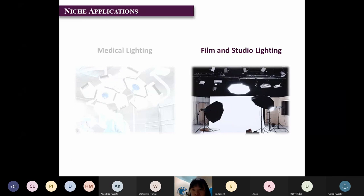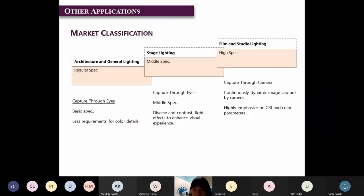And the last is film and studio lighting. There are some differences from entertainment lighting, so-called. The regular spec would be architectural lighting, or some general lighting to just do illumination. The middle spec is for stage lighting, where you may need a more compelling visual experience for the participants. And the last is the high-end application. It has a high spec, where you need to emphasize the CRI, color quality and color parameters.